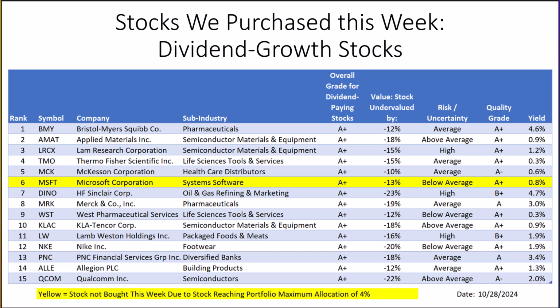This table on this slide includes a company's sub-industry, how undervalued they are according to our research, their risk rating, quality grade, and dividend yield. The most undervalued stocks last week appeared to be Applied Materials, HF Sinclair, Merck, KLA Tencor, Nike, PNC Financial, and Qualcomm. Remember, all these stocks pay a dividend and have recently increased their dividends, and our methodology used here indicates they're likely to continue to raise dividends.